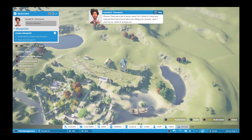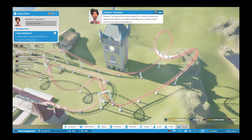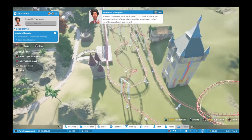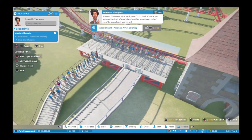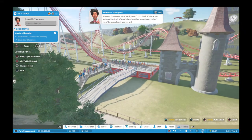Whew! Well, that was a lot of work, wasn't it? I think it's time you enjoyed the fruit of your labours by riding your coaster, don't you? Go on, select it, and get on!